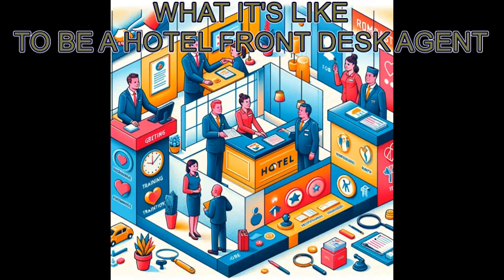Now, let's review the daily tasks of a front desk agent. Each day brings new challenges and opportunities for these professionals. They greet guests with a warm smile and provide a seamless check-in and check-out process. They also handle reservations, manage room assignments, and ensure billing accuracy. In addition, front desk agents assist with guest inquiries, provide information on local attractions, and address any concerns or requests promptly.